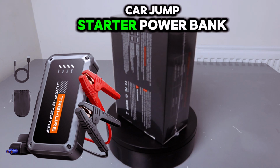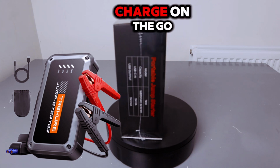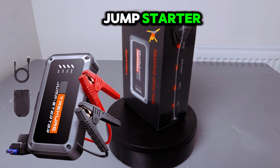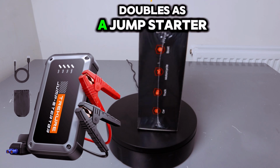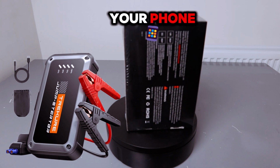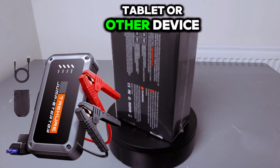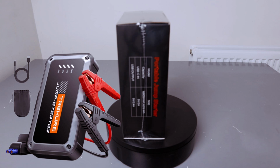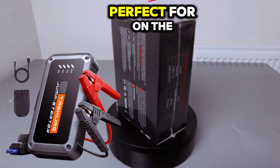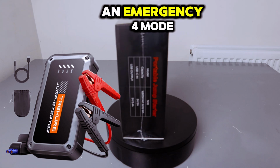Car jump starter power bank, charge on the go. This mobile phone size jump starter doubles as a power bank, allowing you to charge your phone, tablet, or other device in case of an emergency. Weighing just 300 grams, it is perfect for on-the-go charging and emergencies.